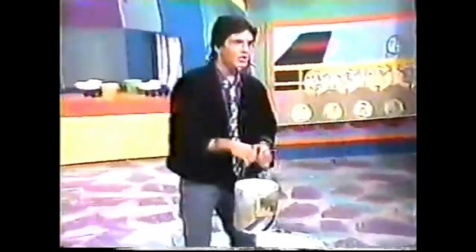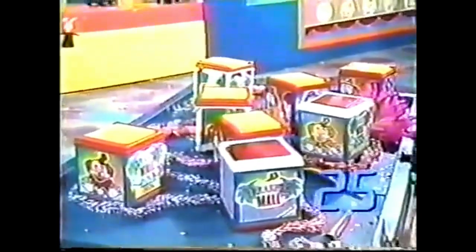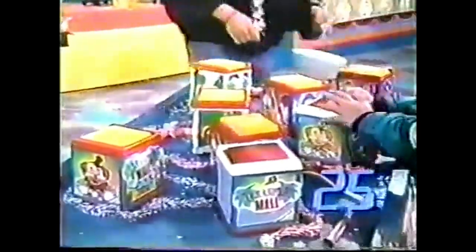Now, you guys know how to play? You'll search for the coins in these four areas. Let's have 25 seconds on the clock. Okay. Ready, set, go! Go, dig through there!